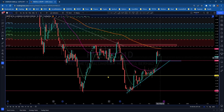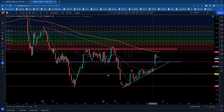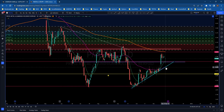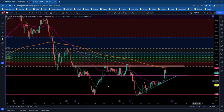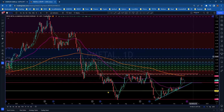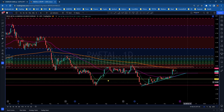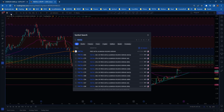So you just have to wait. This guy would be a very good stock for you to buy and keep. I mean, in the long run it might give you a good gain. So I believe it should come back to 7 ringgit by end of 2023. So just wait and see whether this is going to be a very good stock or not. Alright, so next I'm going to move into another stock.